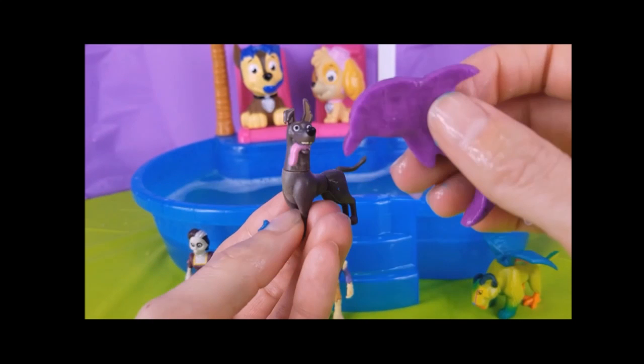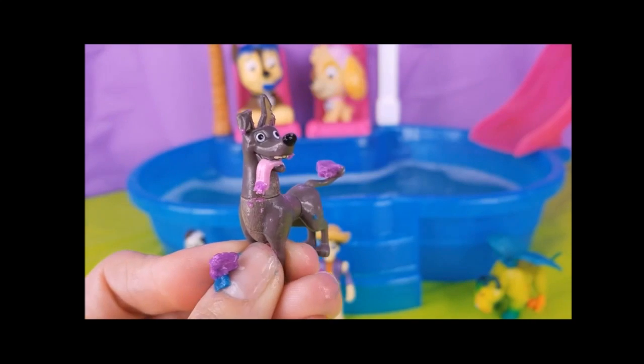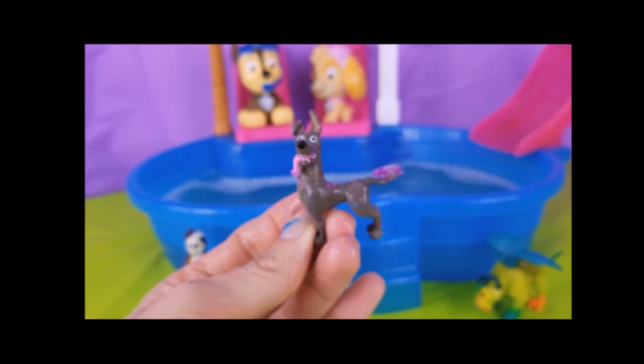Next up is Dante, and we can use this purple dolphin. Let's see what happens when we scrub him down. Oh my goodness! You have it on your tongue, Dante! Oh, I bet that tastes terrible, and on your tail! Oh boy, let's get you in that pool and get you rinsed off. That cannot taste good.